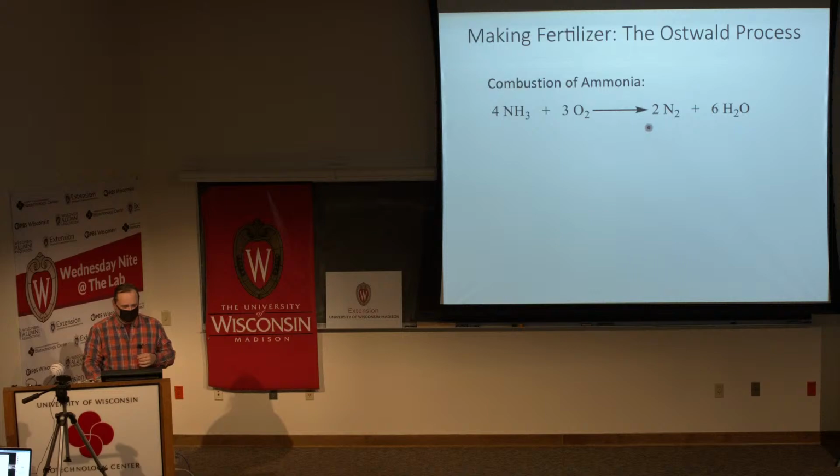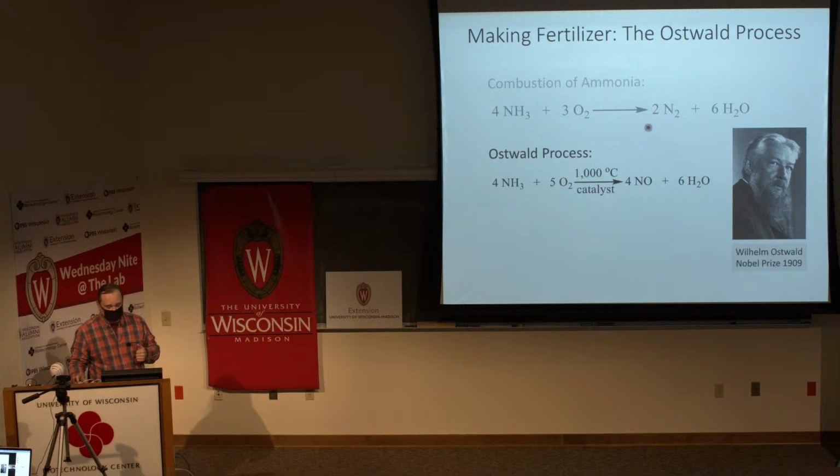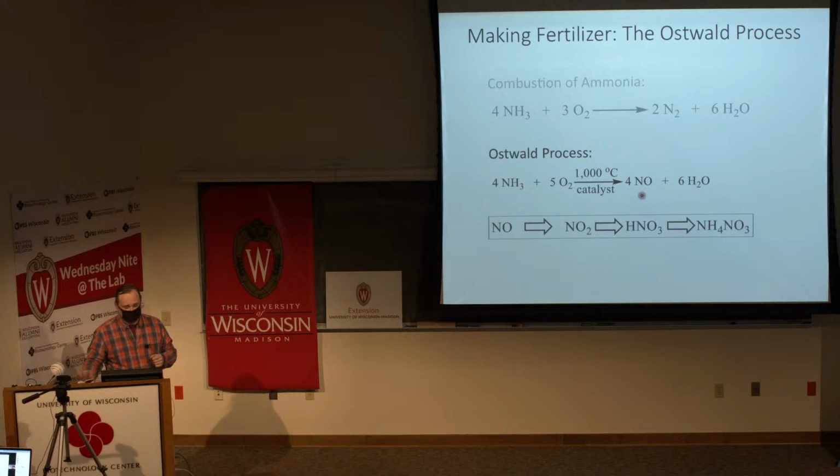There's a really important reaction, another catalyzed reaction that was discovered by Ostwald, a Nobel Prize winner, who showed that you can, under the right conditions, over-oxidize ammonia and make nitric oxide instead of making elemental nitrogen. And this is the key to getting us to nitrate, the nitrate part of ammonium nitrate, because you can take nitric oxide, react it with more oxygen to make NO2, react that with water to make HNO3, nitric acid, react this with ammonia, and you've got ammonium nitrate.